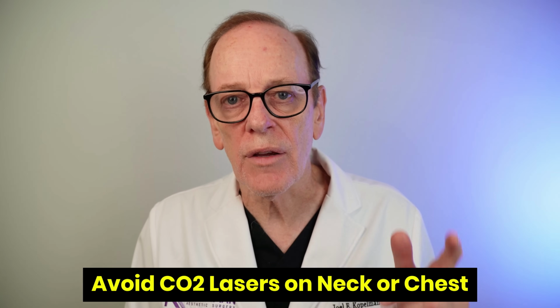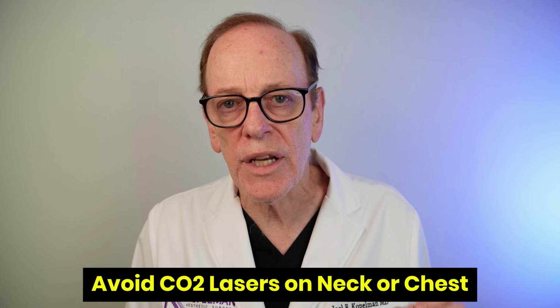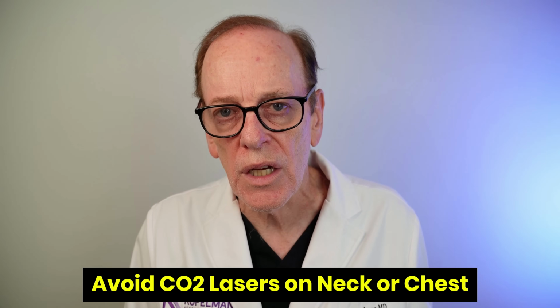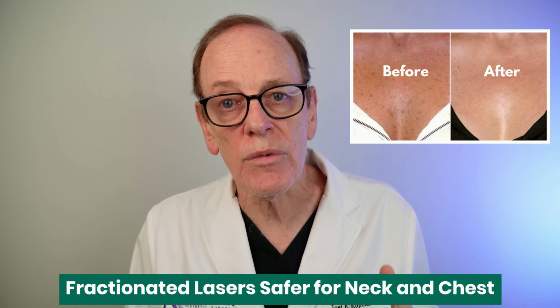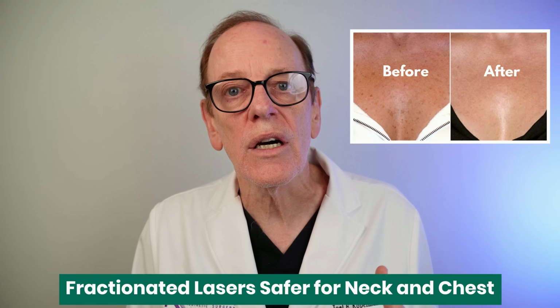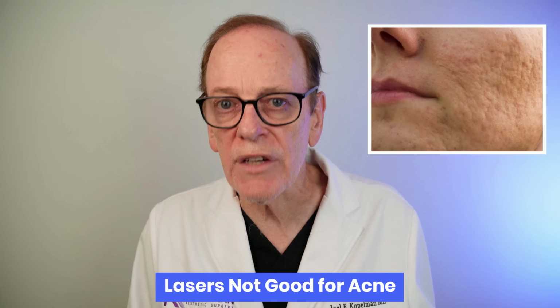But I want to also point out the limitations where lasers do not work well, and that's generally on the neck or on the chest, because there's a sparsity of sebaceous glands which help regenerate skin in those areas. So if lasers are used aggressively on the neck or on the chest, they can cause scarring, hypopigmentation, and other problems. So I wouldn't go there with those lasers. Now, I have used fractionated lasers on the neck in a very conservative way, and I've gotten some improvement in the skin quality and texture. But I don't go very aggressively because I know the healing can be a problem after a laser treatment in those areas.